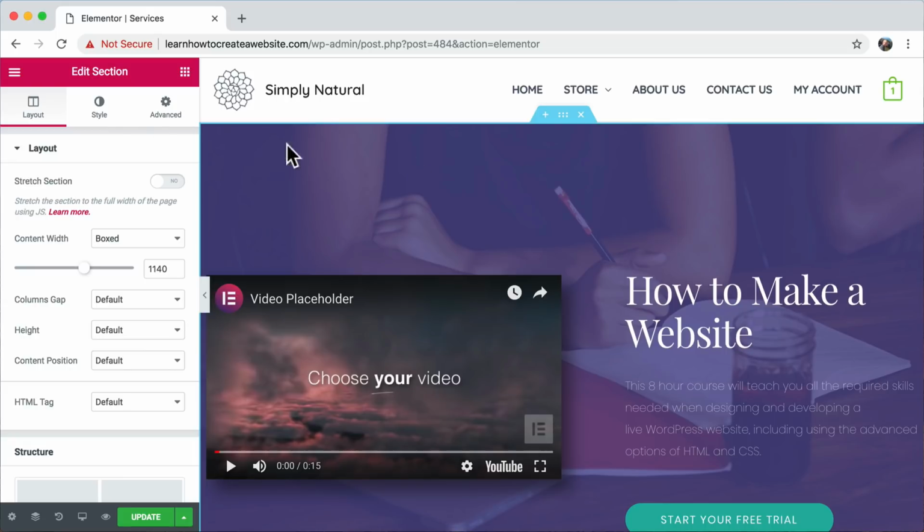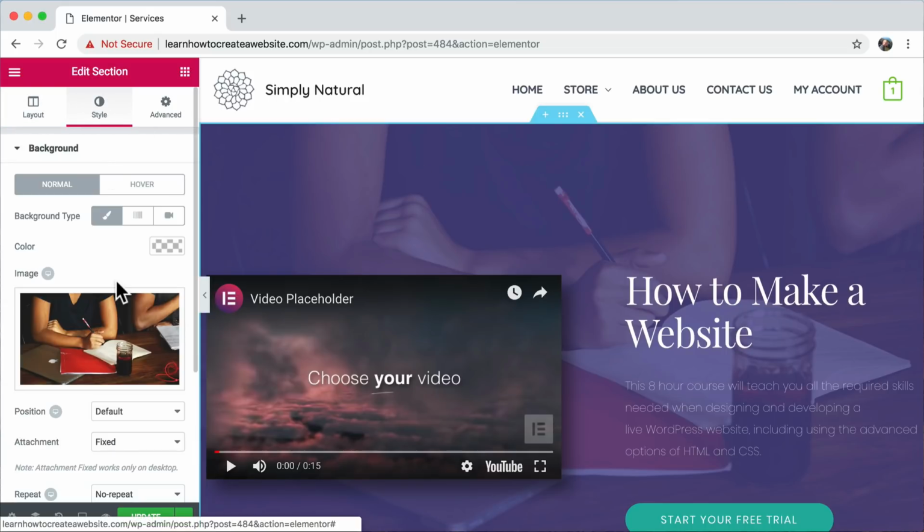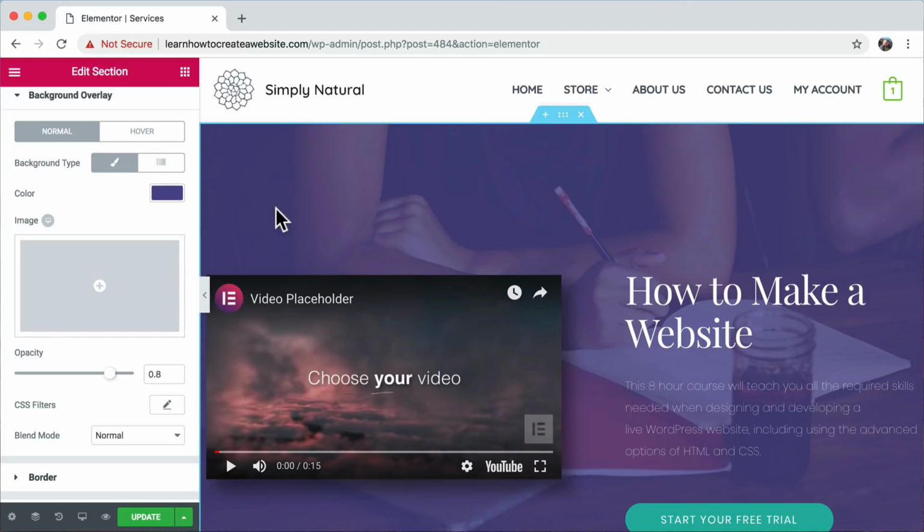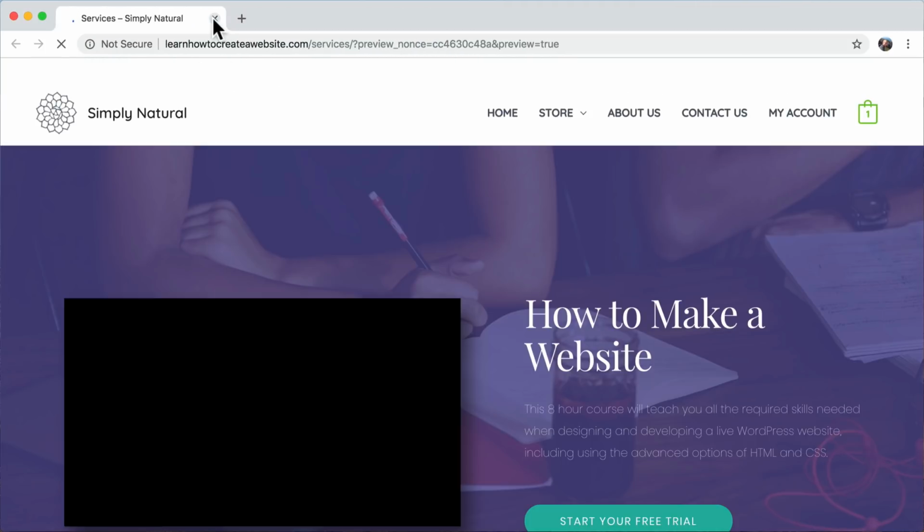This is a background overlay, this purple. So you go to style and you see the background overlay, color purple. So let's update that. And you update it and then you preview your changes. And we can exit out of this one.